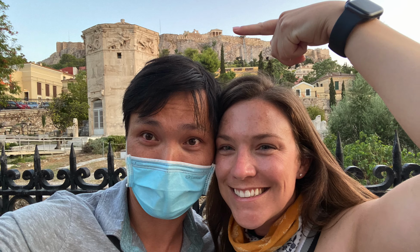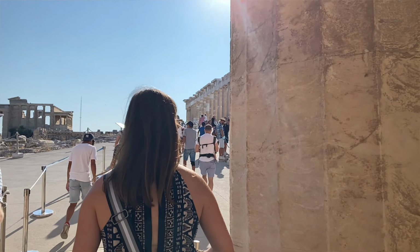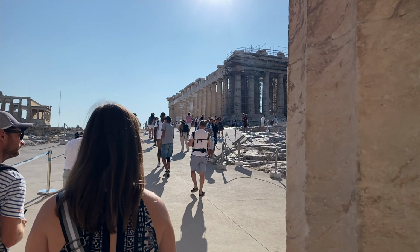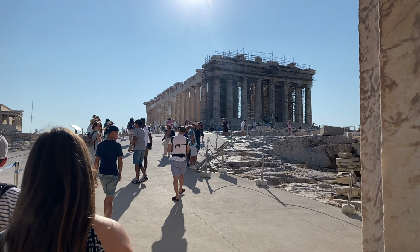All right, so day 2. Day 2, we recommend starting your day off early and strong with the Acropolis and the Parthenon. The Acropolis, guys, is actually the hill that you see in the pictures, and the Parthenon is the building that you see on top, the temple that you're seeing on top. Really impressive. I think it would be hard to say that you did Athens without doing the Acropolis and the Parthenon. Really, really impressive, guys.